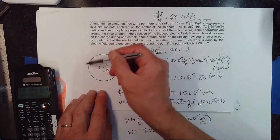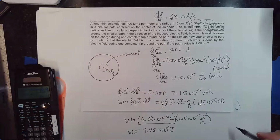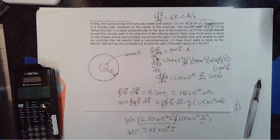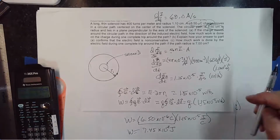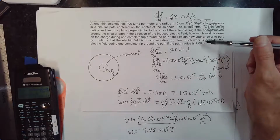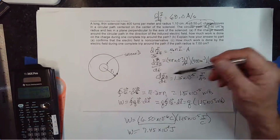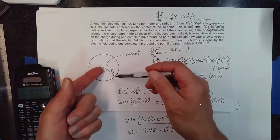So you could just keep going around in circles here, keep adding to the amount of work that's done on the charge, and it's going to keep increasing in kinetic energy. But you're having to pump energy into this thing to have a changing magnetic field, so it comes from somewhere anyway. And if we went around a path with twice the radius, the amount of magnetic flux is the same, and the time rate of change of the magnetic flux within the area is the same.